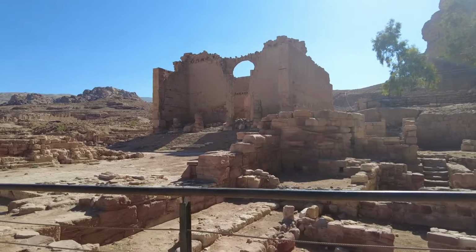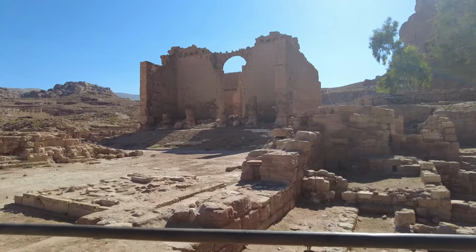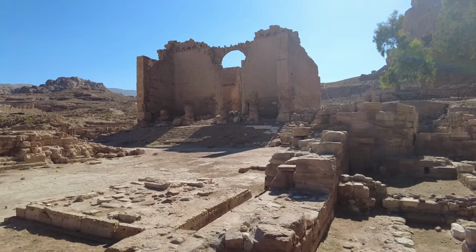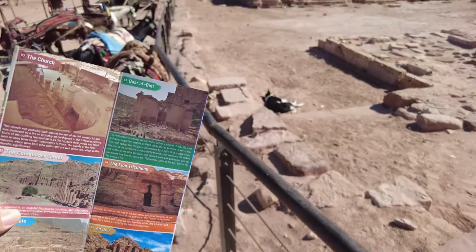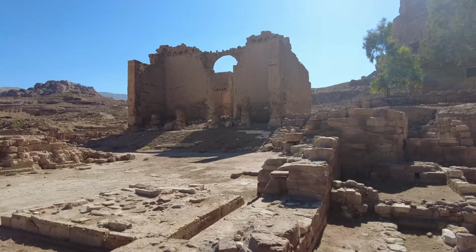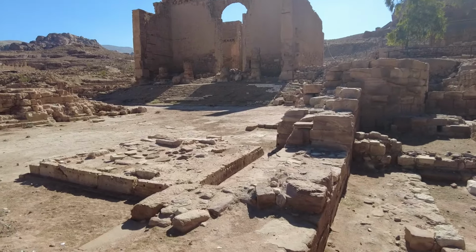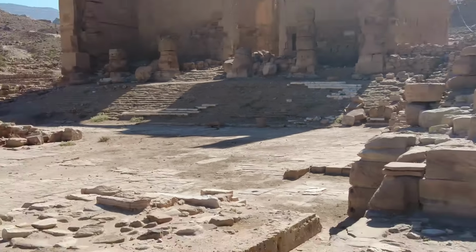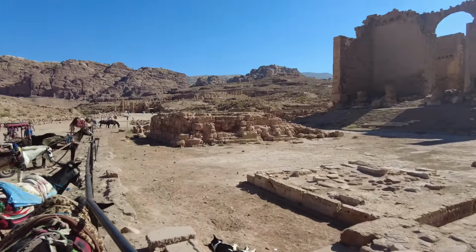Qasr al-Bin is unique as one of the only few lone standing structures here, not cut from the cliffs, but really constructed. You can see the columns are still there. And I just read from the explanation here. Remember, I got a brochure, so I can speak from here. It was the main and most important temple of Petra, dedicated to Dusara. The temple is approached by 26 marble steps, which is that one. Now it still stands 23 meters today. And let's go to the next one.